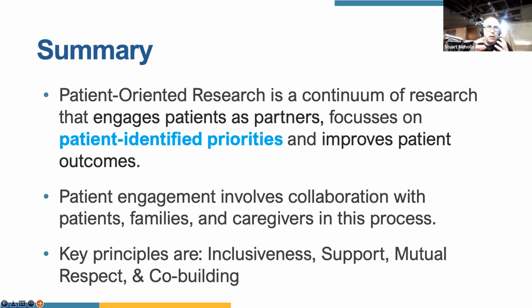As mentioned, it's about bringing the patient, and again, that liberal definition, patients, families, caregivers, those with lived experience, into the decision-making process and helping to design and conduct research. And to do so in an environment, we create an environment that allows and facilitates the sharing of those experiences, the expertise, so that we can co-build research for the benefit of patients. Next slide, please.